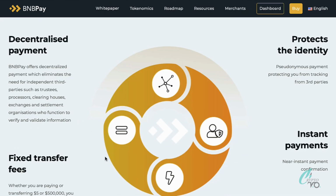So a bit more information right here. Decentralized payment, as we mentioned, fixed transfer fees. So whether you're making a transfer of $5 or $500,000, doesn't matter how much you're going to be sending, the transfer fee is going to be the same. It's really only going to be a couple pennies. You got instant payments, so as soon as you do the payment, you got a confirmation. Don't need to wait for a couple business days or whatever for that to come in. It's instant, and it protects your identity. So the payment system they got does not allow for tracking from third parties, which is obviously pretty nice, something we enjoy when we want to get into cryptocurrencies and whatnot.